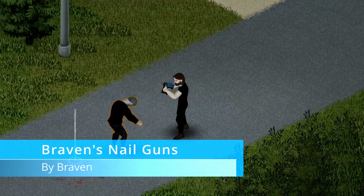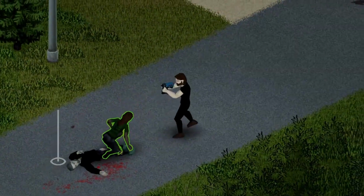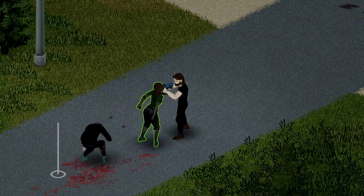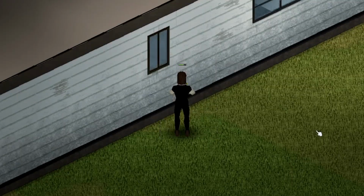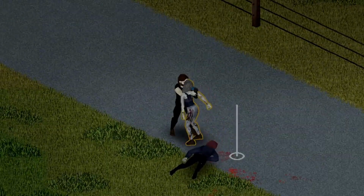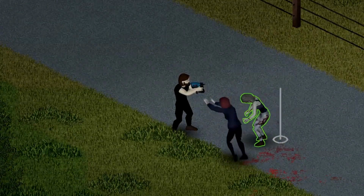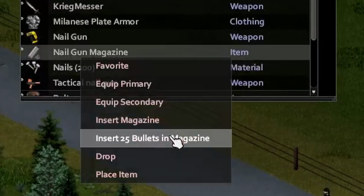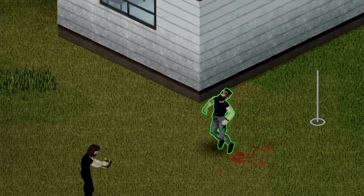Braven's Nail Guns brings a new twist to Project Zomboid, offering something you haven't seen before. Nail guns, which aren't available in the vanilla game, are added with this mod and can be used both as weapons and building tools. If you decide to use them as weapons, you'll experience a high rate of fire and huge ammo capacity, albeit with very small damage. Still, these little guys can be lifesavers, especially in the early stages of the game.